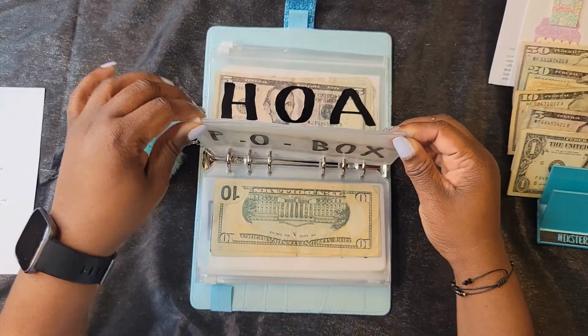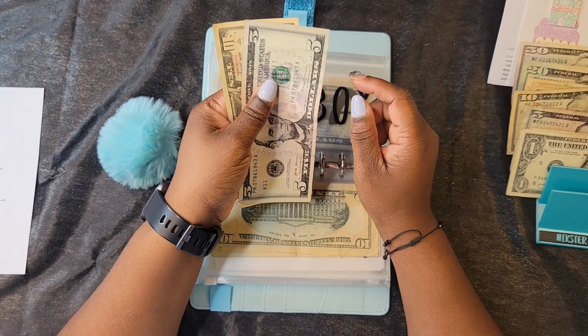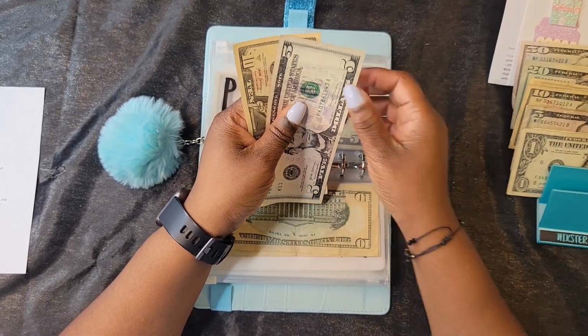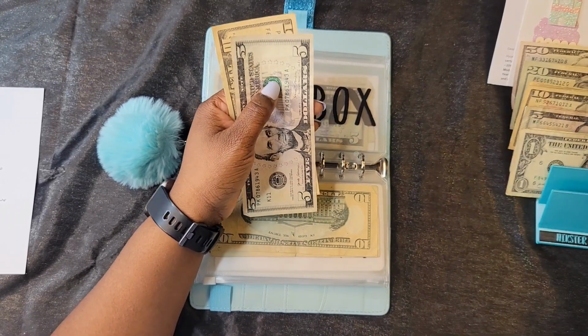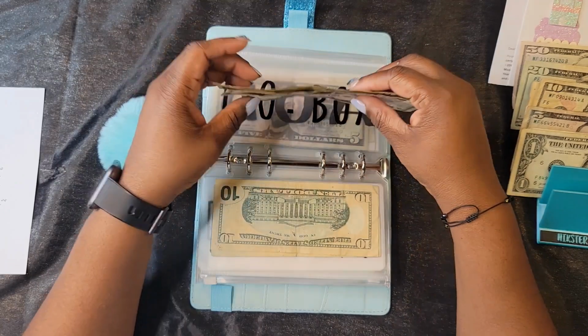P.O. Box is getting 10. And this was due in May, June, July, August. So this will be due in August. And we have to get it $50.50. So this is getting 10. And so now we have 25, halfway there.